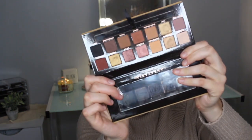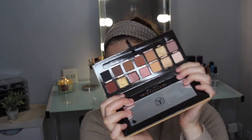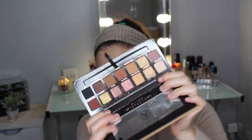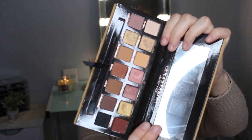Okay, so for 2018, I had two really good eyeshadow palettes and then a holiday palette that I've really been loving. The first eyeshadow palette, I splurged. It's so good for natural everyday. It is the Anastasia Beverly Hills Soft Glam Palette. I'm going to take the brush out so I don't drop it again. It's so pretty. You have your neutrals, you have your warm tones, you have your glitters, your shimmers. It's such a pretty palette for every day.